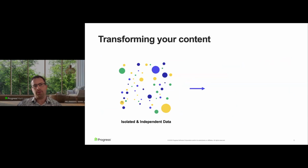Smarter content requires the enrichment of your content to add semantic metadata and linking your content together with your business knowledge to create small, discrete pieces of content focused on a particular topic.